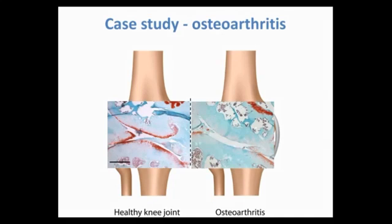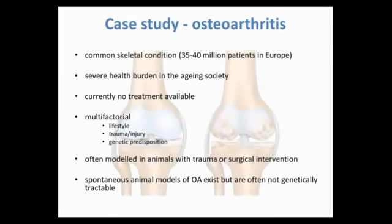We can model this in animals, and this is a histology image from a joint of a mouse. The red staining stains sulfated proteoglycan, so basically shows you where cartilage is located. So this is again tibia and femur, you can see the nice red staining in the healthy joint, which shows the cartilage at the end of the joint. But in the mouse that develops osteoarthritis, that staining is completely lost, and you just see the subchondral bone exposed. As I said, osteoarthritis is very important to study because there are over 40 million people in Europe that currently suffer from it. It's a severe health burden in the aging society with currently really no treatment available.